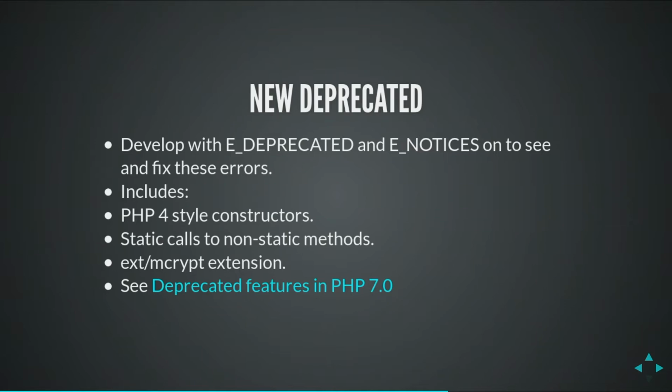The mcrypt extension, I know a lot of online tutorials, especially the really older ones, use mcrypt for creating unique IDs or even passwords or some other stuff. That's deprecated. It hasn't been updated in years and years, so it's not really supported even by the old mcrypt maintainers. There's a full list of deprecated features in PHP 7 at that link. You can download the slides. That's on php.net. So this is what will stop working if and when PHP 8 is released, although I don't know of any firm timetable that they're working for an 8 release.